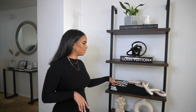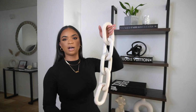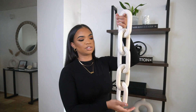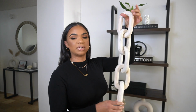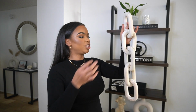Then on the third shelf, I have my Tom Ford coffee table book, which I feel like out of all the designer coffee table books, this one is the most popular. Any Instagram page that you see that has to do with modern decor, you'll see this book somewhere in the house. So the links on top of the Tom Ford book, this is probably what I got the most questions on when I posted it on my Instagram. I found it on Instagram, so it's a small Instagram page, and they sell a lot of home decor. The name is Bloomist. And I was searching for something like this for the longest, like a chain link like this.